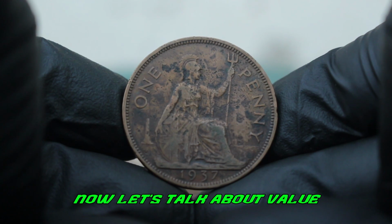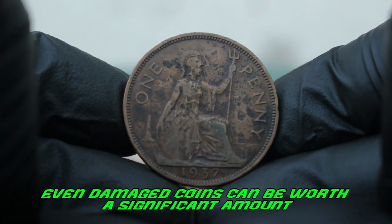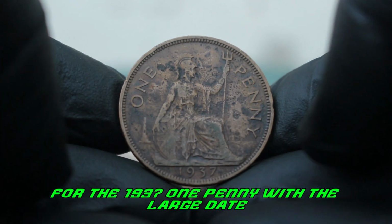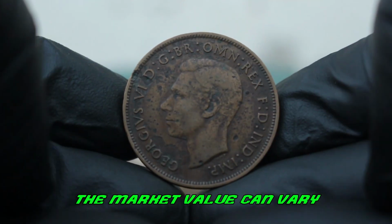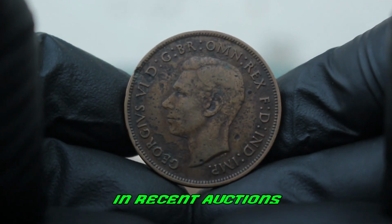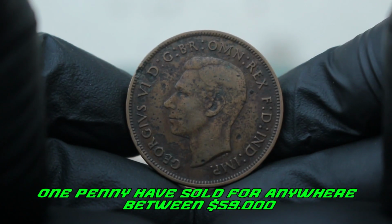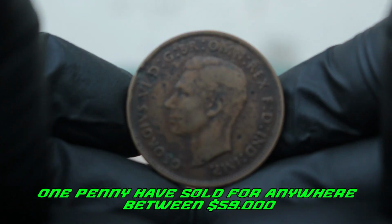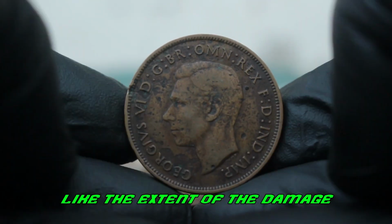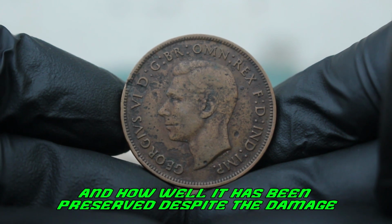Now, let's talk about value. In the world of coin collecting, even damaged coins can be worth a significant amount, especially if they're rare and sought after. For the 1937 one-penny with the large date, the market value can vary depending on the severity and type of damage. In recent auctions, damaged examples of the 1937 large date one-penny have sold for anywhere between $59,000. This range depends on factors like the extent of the damage, the coin's overall rarity, and how well it has been preserved despite the damage.